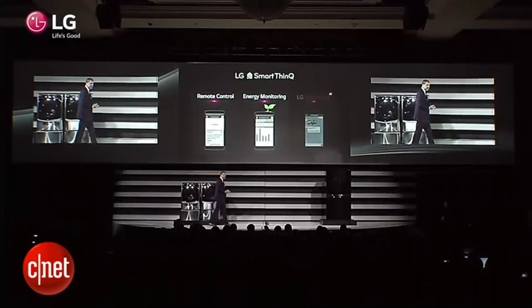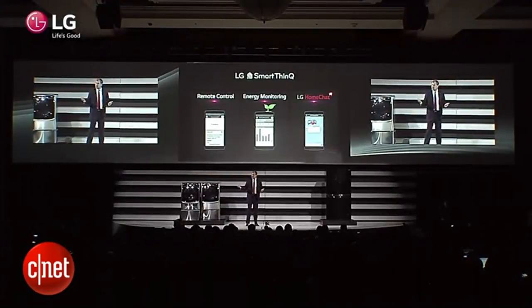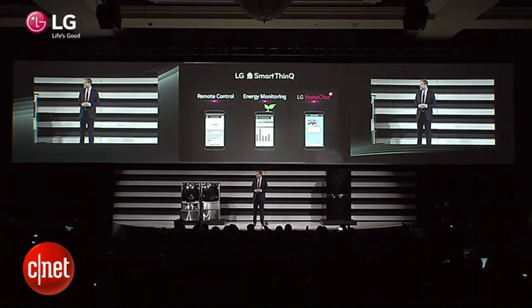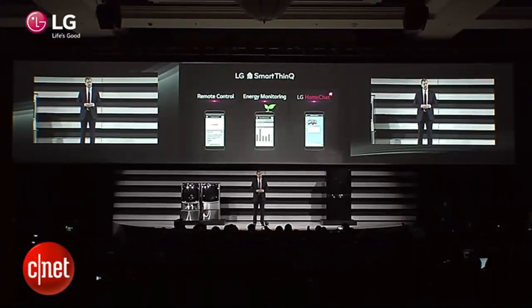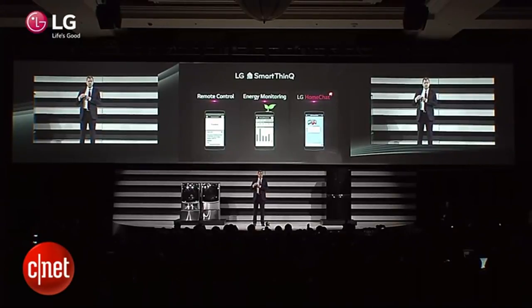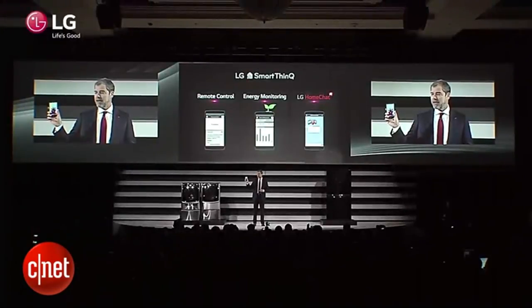And through our LG SmartThink technology, custom cycles can be uploaded to the washer. Cycle statuses can be monitored remotely, and users can be sent alerts when the cycle is complete. And what's more, the energy monitoring feature provides helpful data, while the innovative home chat service allows users to know the status of their washing machine simply by texting it with their smartphones.